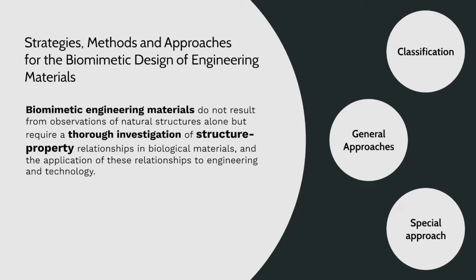And in every field, you need to remember that you cannot engineer anything without material. So at least you need to know what material you are going to use, whether you are in mechanical, civil construction, or chemical engineering. So at least you should have a slight idea of structure-property relations. Also in biological materials, you need to study that relationship, and then apply it to technology or engineering.